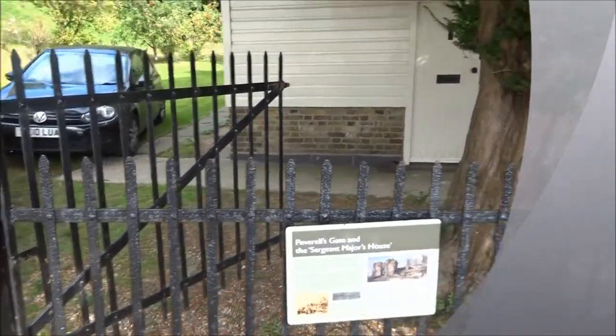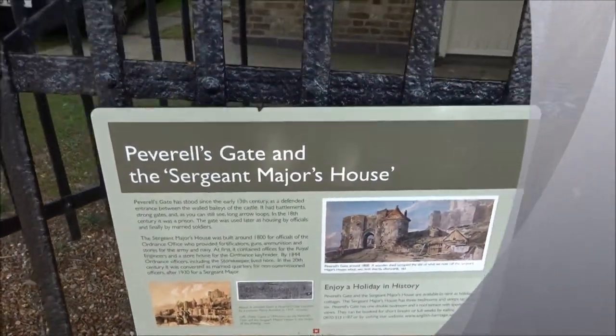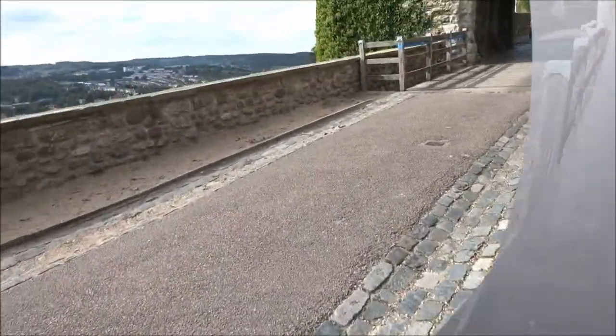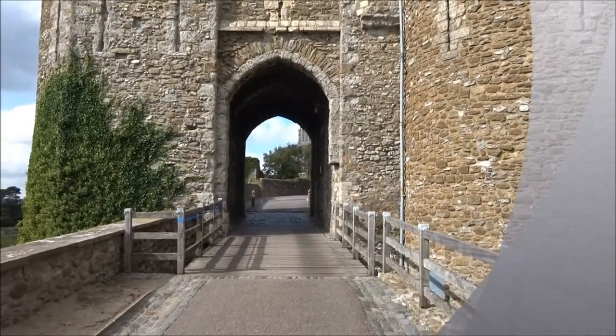Something coming by. Sergeant Major's house. Right, I'm just going to turn off a minute because I want to take some pictures.